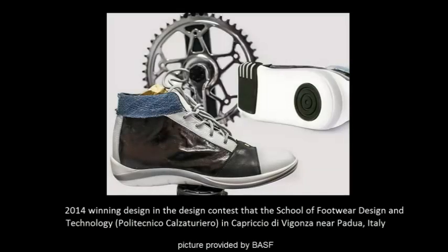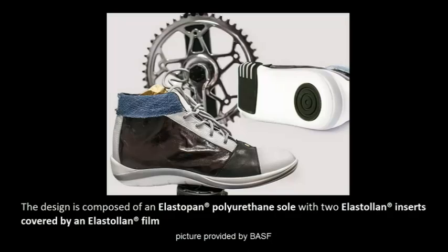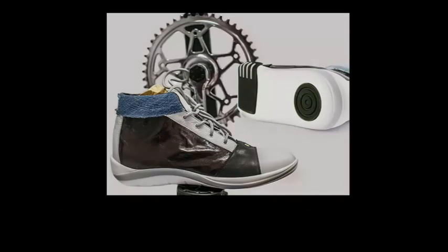A special sneaker was the 2014 winning design in a design contest that the School of Footwear Design and Technology in Capriccio di Vigonza near Padua, Italy, has now held for the eighth time. The design is composed of an Elastopin polyurethane sole with two Elastalin inserts covered by an Elastalin film.